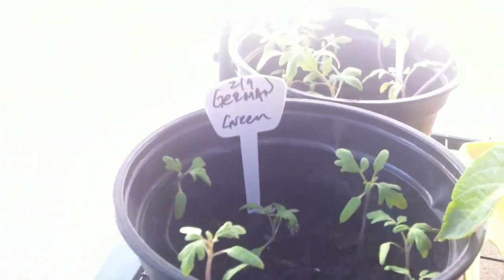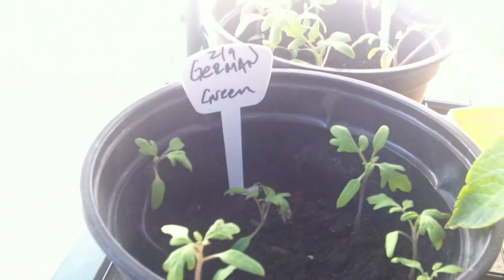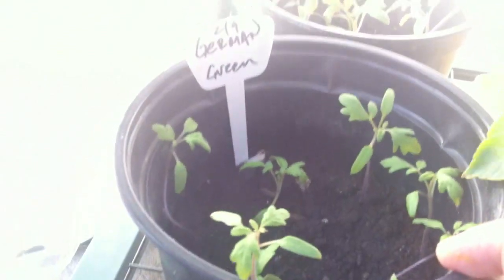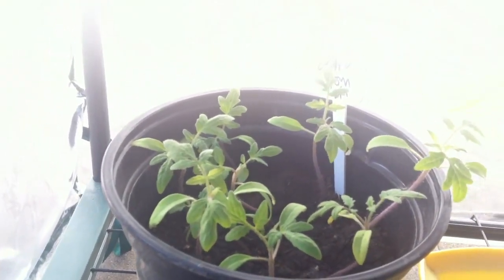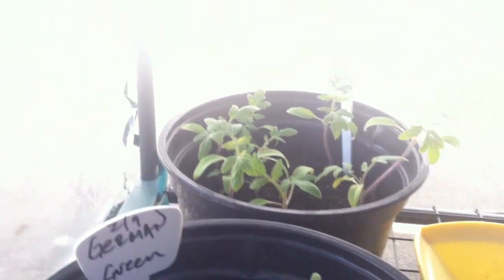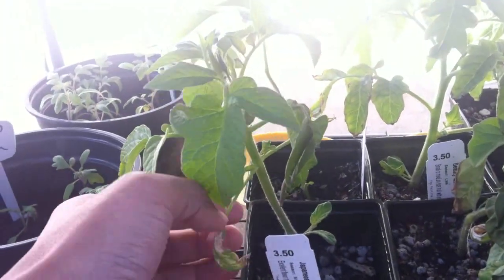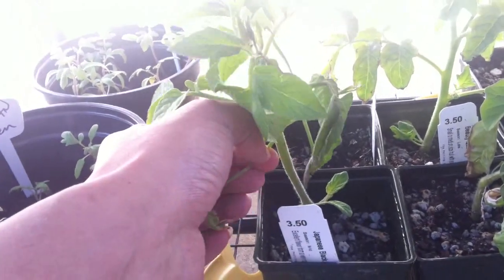And again with this one, I had it in little pea pots right here, and these are my German green tomatoes, really still small, and my zebra tomatoes. But after transplanting them over here, I've noticed a little bit more growth than when I had them in those pea pots right here.